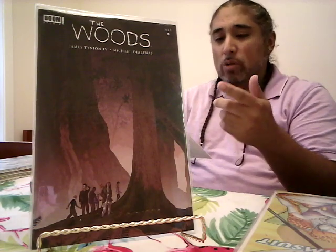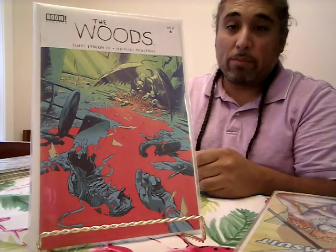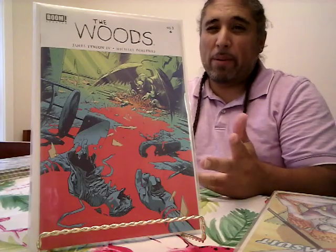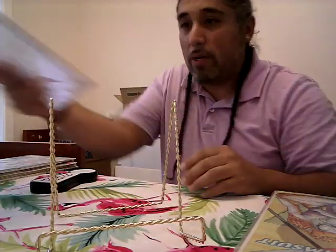And then they had issue number 2 also there. So I was like, I might as well get issue number 2. I think this is just the regular cover for number 2, but I might be wrong. So I was happy to grab 1 and 2. All right.